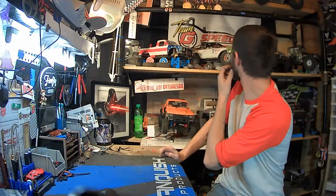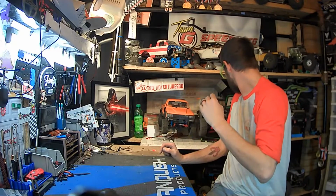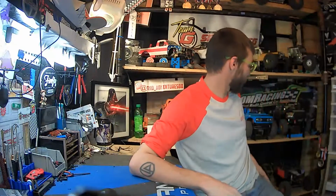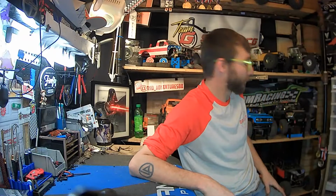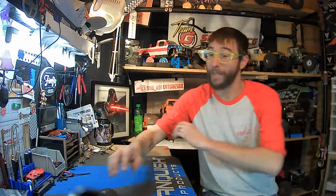How many trucks do I have altogether? A few. 1, 2, 4, 8, 9. I have 10. And then we have 14 now. 15? 1, 2, 3, 4, 5, 6, 7, 8, 9, 10, 11, 12, 13, 14. Yeah, 14. And they all run in a track. And we do have a tank.